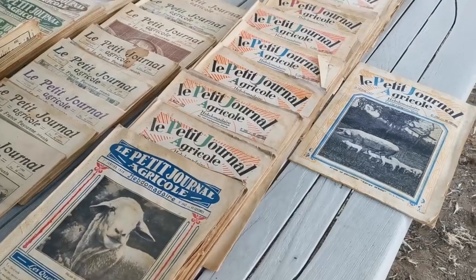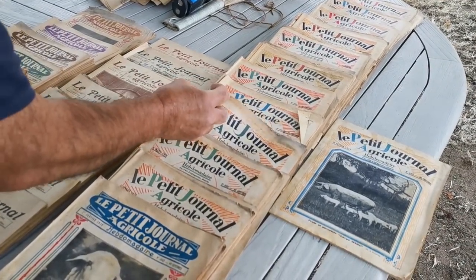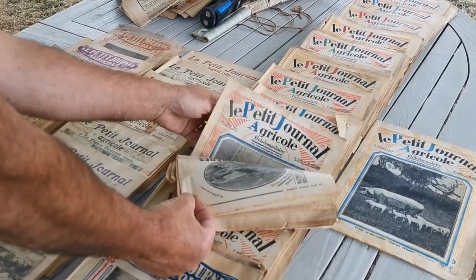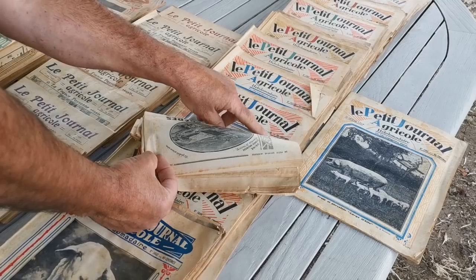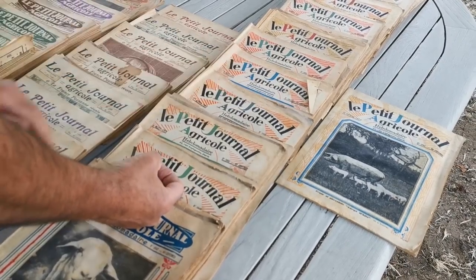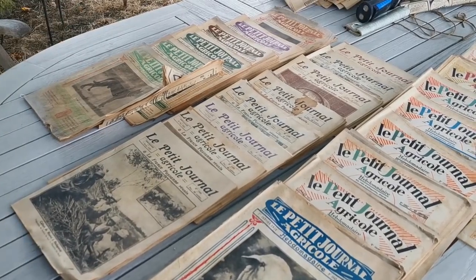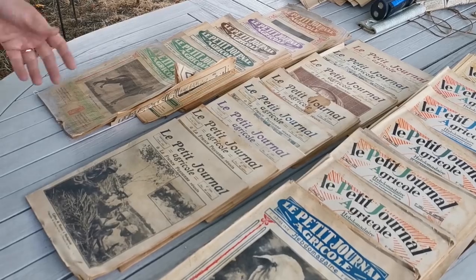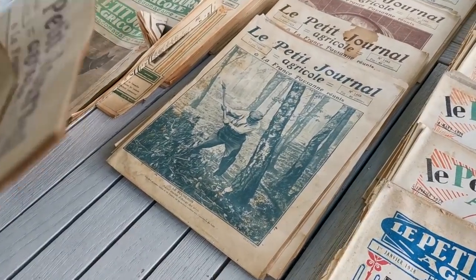All of the 1928 are complete, bar one. We've got 22nd of April, 22nd Avril, and 6th of May, so there's a week missing. And we've got 1659 and 1661, so one's missing there. There's quite a few missing from these. We might find them somewhere else. Yeah, there's a very good chance we will. But we love the pictures on them. Just randomly, the illustrations.